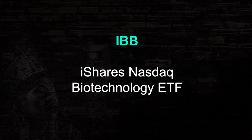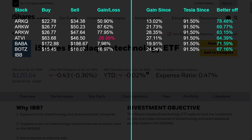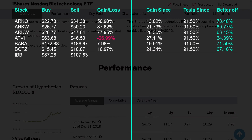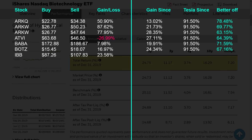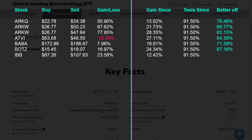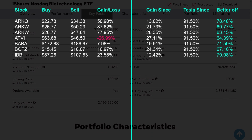This is the iShares Nasdaq Biotechnology ETF. I bought for $87.26 and sold for $107.83, a 23.58% profit. Since selling, the stock has gained a further 12.42%, but Tesla is up more, so I'm 79.08% better off.